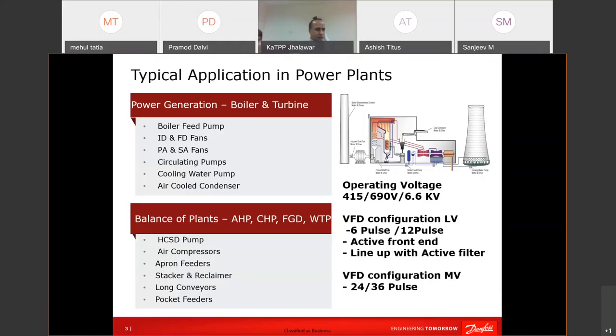And what we want to communicate is that we have a complete product portfolio for operating voltages 415, 690, as well as 6.6 kV. In LV, the configurations are 6 pulse and 12 pulse, active front end configuration and a lineup with an active filter configuration. When it goes to MV, 24 and 36 pulse configurations are also available.